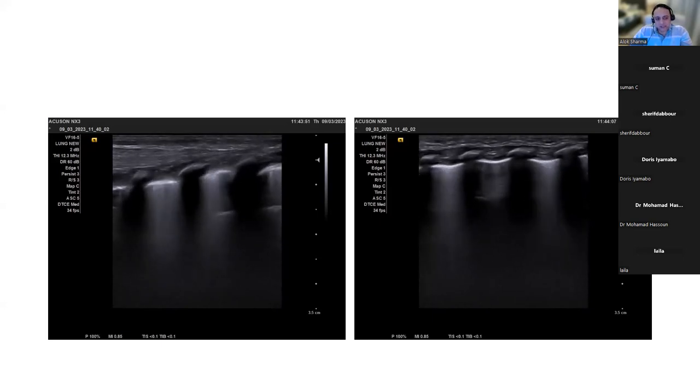The risk of increasing it more than that is you exaggerate A lines. Reduce your persistence to about 2. Really what it will do is give you image all the way through. But on Thursday, I will show you exactly how to do it, because your machine can do it and we can do it on our machine. Okay. Thank you very much.